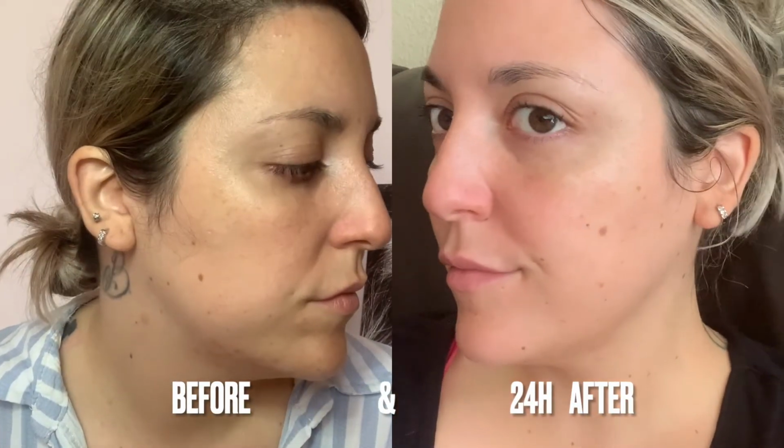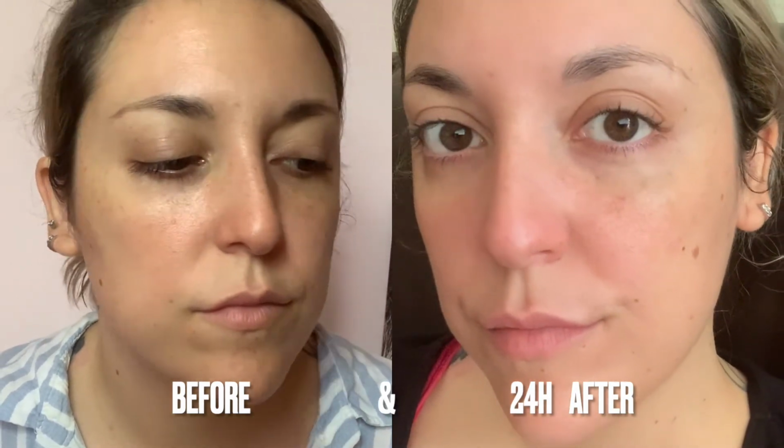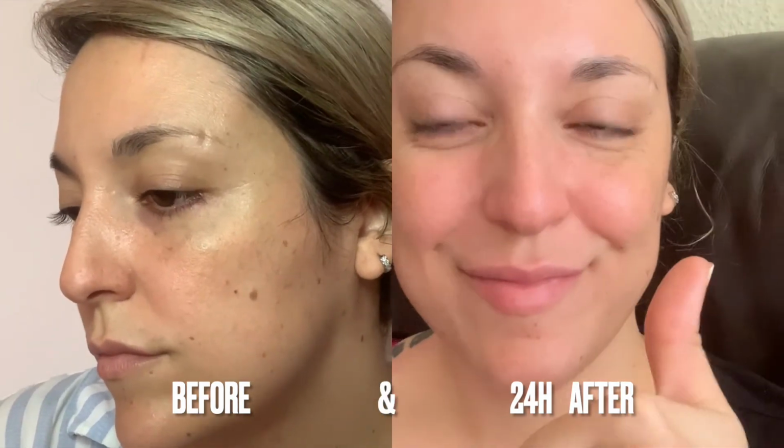Guys, it's been around 10 minutes after the treatment. I don't know if you guys can tell the difference. You can see the difference from one point to another. What do you guys think? Let me know down in the comments if it actually works or doesn't. Oh, by the way, honestly, it does not hurt whatsoever. I thought it was gonna be a little more painful, but it's really, really minor. So don't you worry about that.